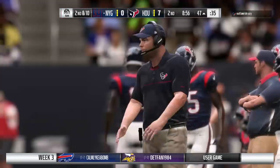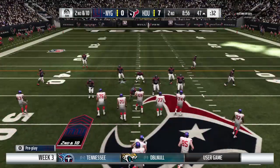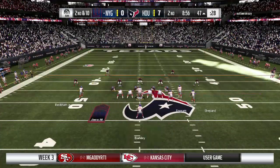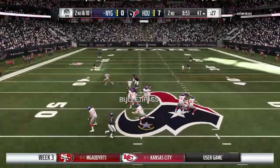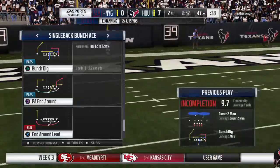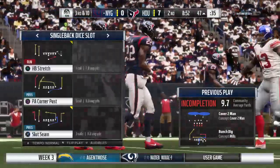Seems like this defense, especially the secondary, has really been contesting about every throw in this first half. Reminds me of a good half-court defensive basketball team. Every time a pass is thrown, they're right there in good defensive position, able to affect the play. And that is incomplete. He was looking for Odell Beckham that time. And now it's third down.